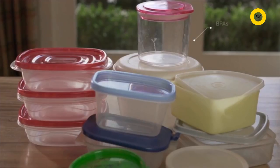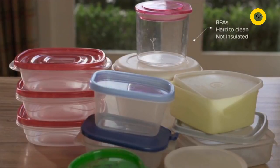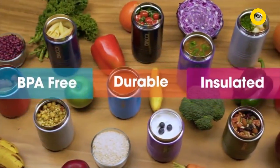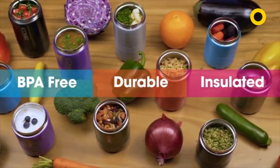Plastic containers may contain harmful chemicals that can seep into your food. Over time, your food loses freshness and requires refrigeration and reheating. Core is 100% BPA-free, durable, and easy to clean. Your food stays fresh for when you want to eat it.